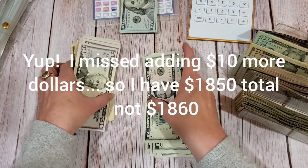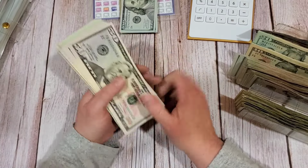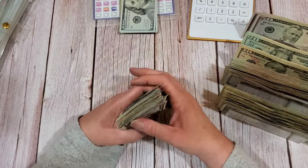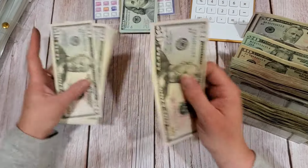Now, this money is going back to the bank, so I think I'm going to see if I can eliminate some of the small bills. I'm going to put 100 back.